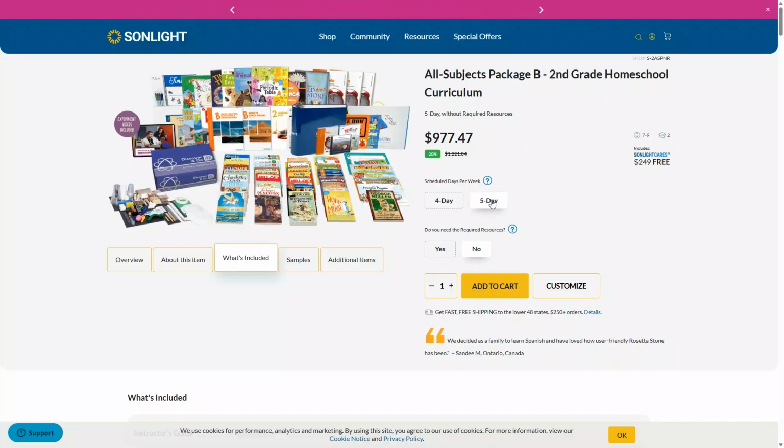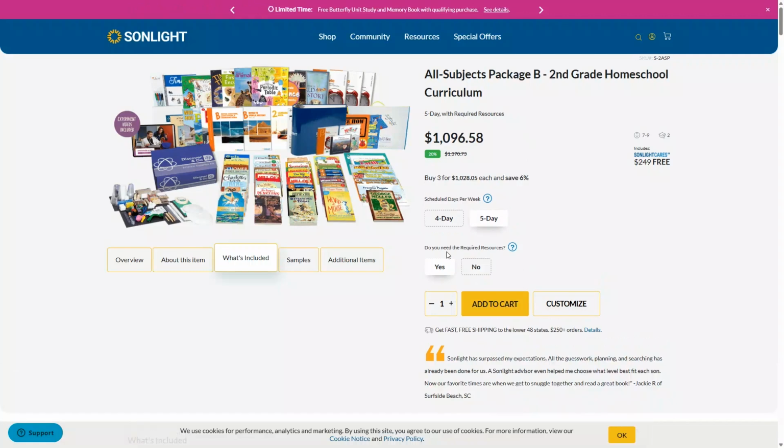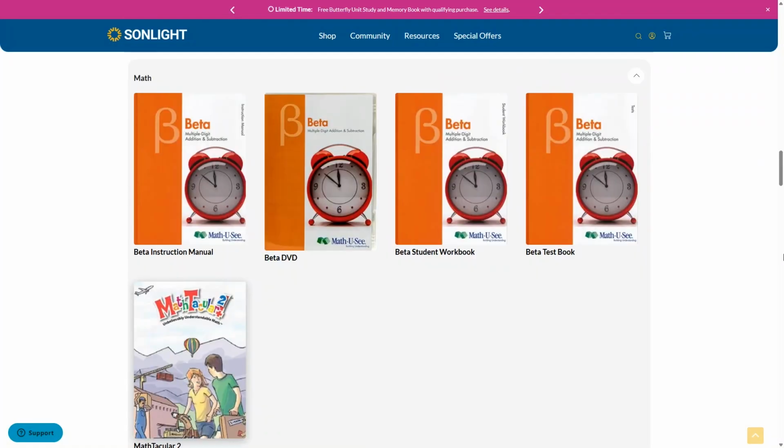You also get to pick whether or not to include the additional required resources when you make your purchase. You can also customize your bundle if you want to, such as if you want a different grade level for a certain subject. You will notice that not all of the curriculum comes from Sunlight. For instance, for math, they use Math UC, which is a very popular math curriculum, so I don't see anything wrong with that. You'll also get a DVD included with the math, so make sure you have a DVD player or a computer with a DVD drive.